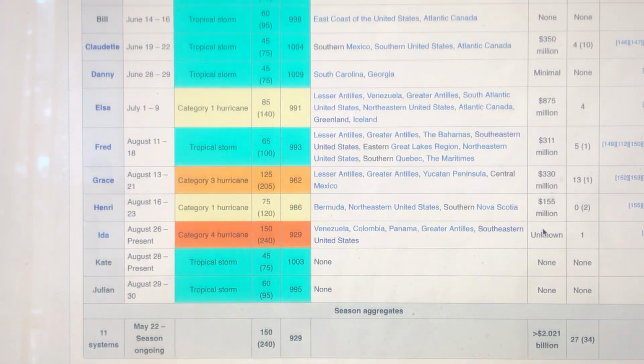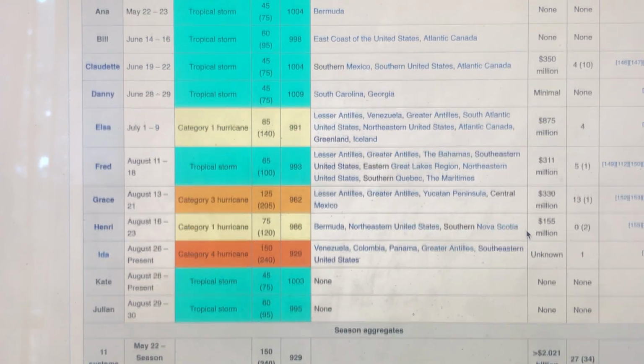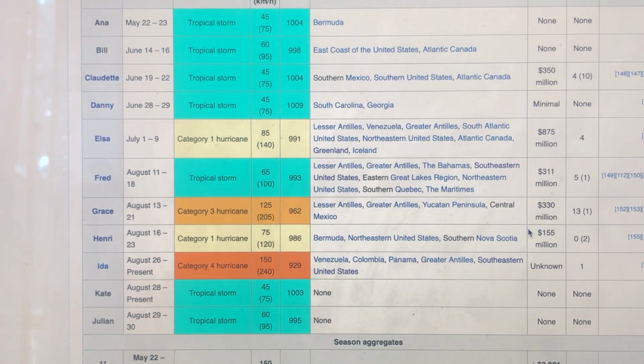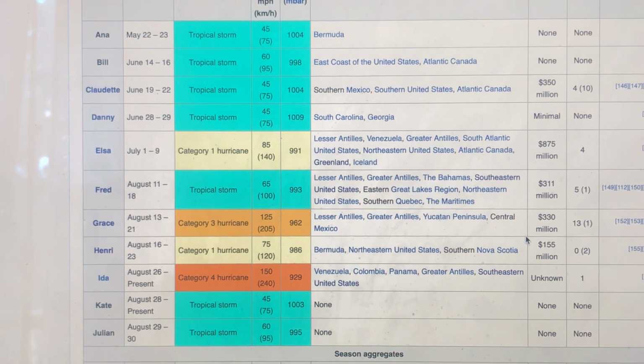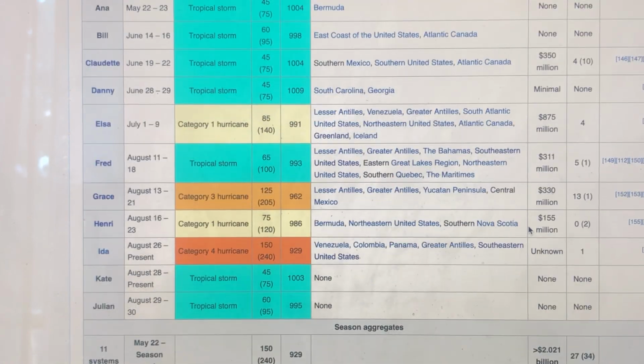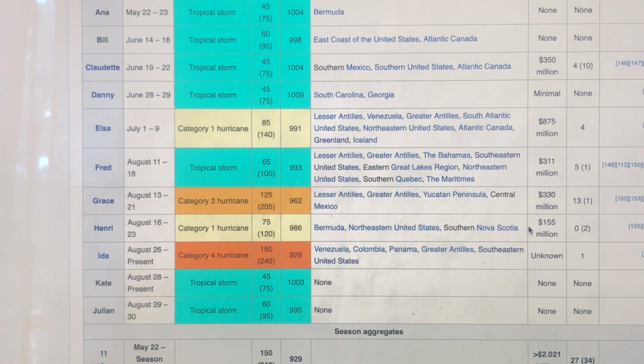Damage is still unknown from Ida. I think the damage and the true death toll from Ida are still going to be figured out months from now. So, it's truly crazy. It's somewhat of a similar situation to what happened after Katrina, maybe to a lesser extent. Of course, the storm surge didn't get as high as Katrina's, but still, some of the similar situations and images are what we're seeing in those areas, even around New Orleans with some of those levees failing. It's just truly awful what's going on.